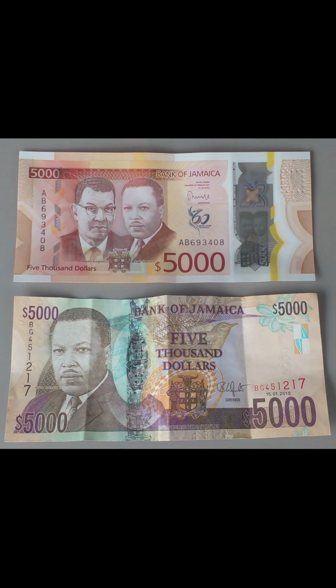But there are certain things that I observe about them that are different. So the first difference I noticed outside was the texture. This is more of a plasticky look and feel. And it's way thinner. It's definitely way thinner than the original note. Another difference with the new $5,000 note is that it doesn't have the dollar sign on it at the top of the note.